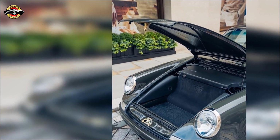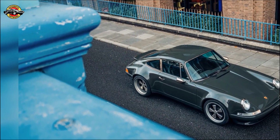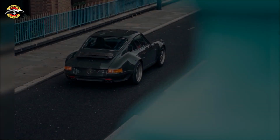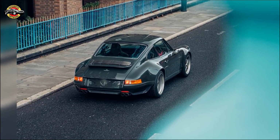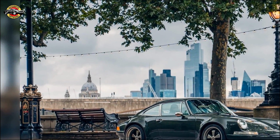GBR001 offers more than just performance. It brings modern creature comforts, including a powerful audio system and climate control, seamlessly integrated without compromising its classic charm. Experience the ultimate air-cooled Porsche 911 driving experience with GBR001, a bespoke masterpiece from Theon Design.